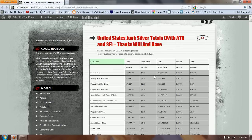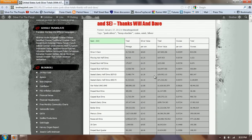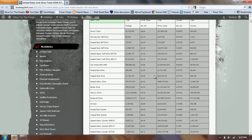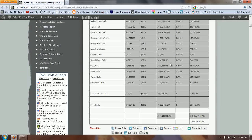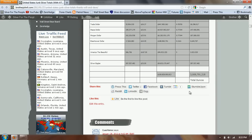These are all of the coins that have been minted in the United States and what their silver content is, what the silver value is, and the total ounces in the coins, and of course the total. So if you go down to the bottom, you can see that these totals come in at about 3 billion ounces. That's roughly the amount of all.